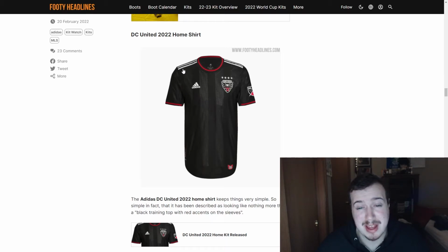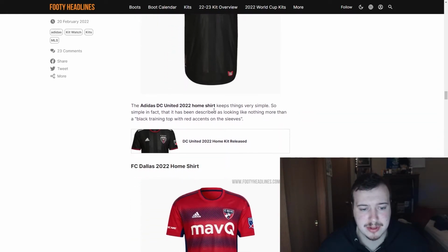But it's not bad, it's just kind of plain in my opinion. I do like what they're doing on the front here a little bit, but for a home shirt especially, I don't know if this is something that really gets your fans riled up, so I think I have to go with a C on this one. It's just average. It's not offensive, but it's just average. So a solid C on that one.